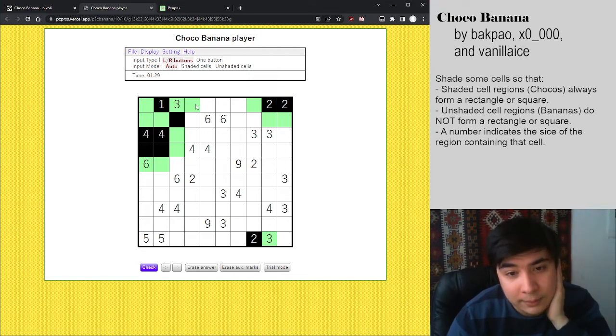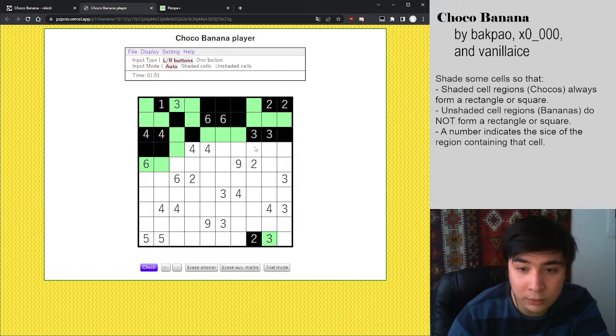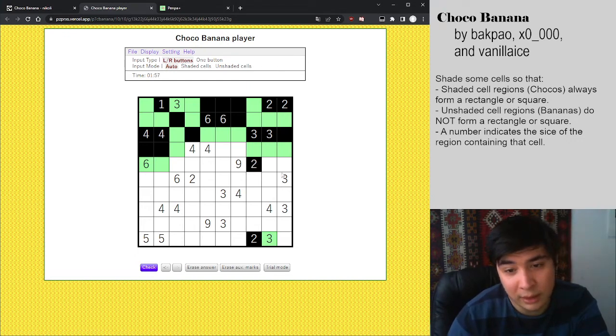What's next over here? Right, the 3 has to be a banana, so we got a shape like this. To complete the 6, we need to go to the right. This 3 has to be shaded now, because if it's not, it sees more than 3. It can't go down because that runs into a 2, so it goes to the right. The 2 has to be shaded no matter what anyways.